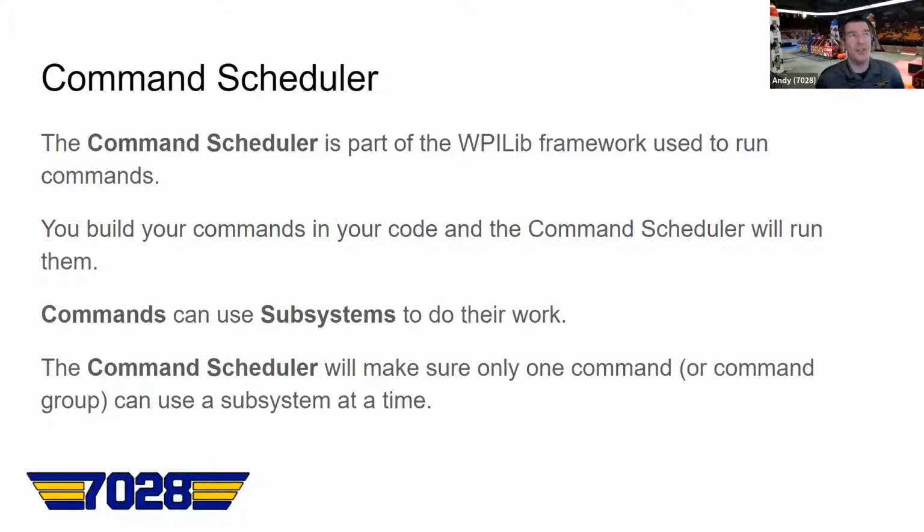And then the command scheduler is something that's built in to the WPI Lib framework. The WPI Lib framework is what we write our robotic programming in for FRC. So we use Java, but then we use this WPI Lib framework on top of that. And that provides all of our functionality for how to interact with motors and basic running of our robot. So the command scheduler actually runs our commands. So you build the commands and then the command scheduler runs them. Commands use subsystems, and the command scheduler will make sure that you only have one command using a subsystem at a time.